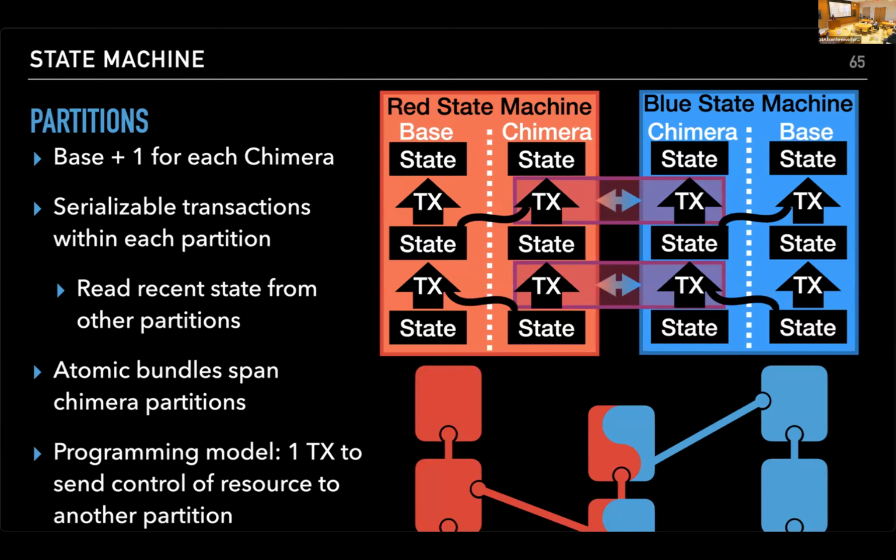So in general, to program on this setup, machines should support transactions that transfer control of portions of state resources, for lack of a better word, from one partition to another. So a transaction on the other partition would read that transfer and can act on that resource. So in some ways, this model is a lot like having exclusive locks on resources. A resource can be held by one partition at a time, and the holder can surrender that lock and give it to another partition at any time.